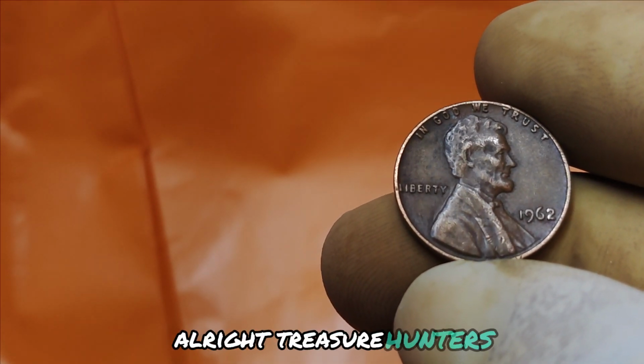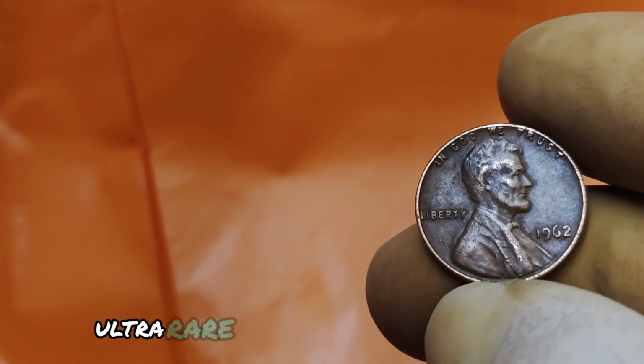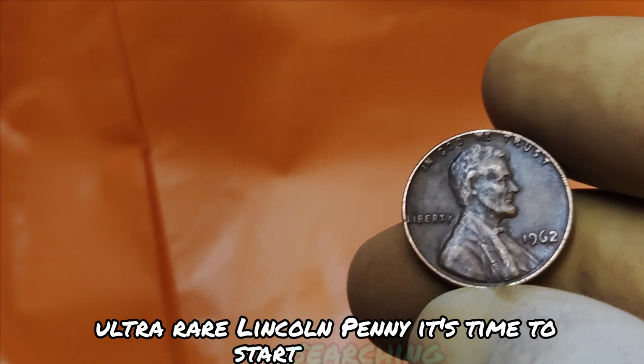Alright, treasure hunters. Now that you know the secrets of the 1962 ultra-rare Lincoln penny, it's time to start searching.